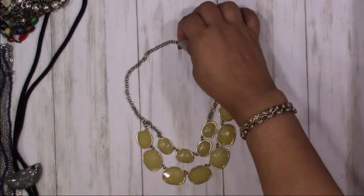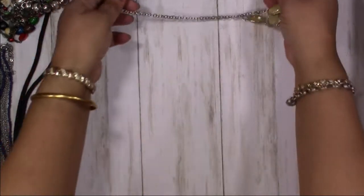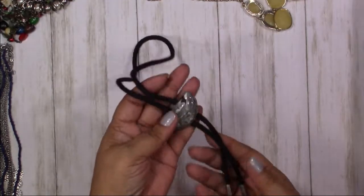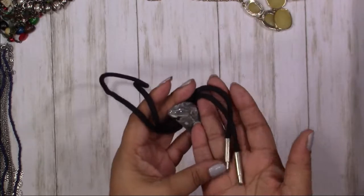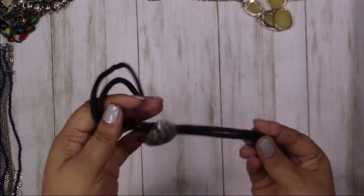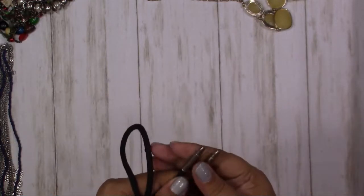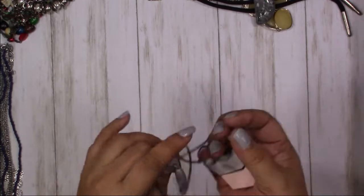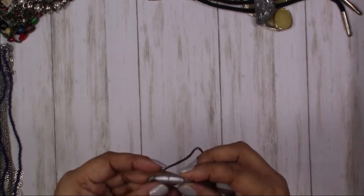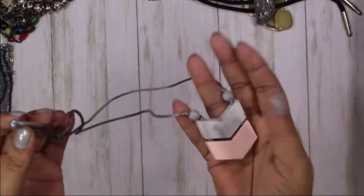Statement piece. Banana Republic. We got a bolo with a ceramic piece here, and little bullets at the end. So you could pop them off, put them in your little 22. Just kidding. Your pea shooter. And then there's this one. It's all rubber, which is really weird. And it's made by... I can't read the name. It's okay. It's different.